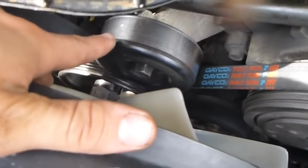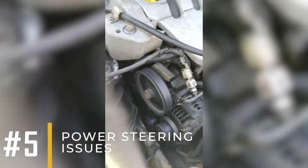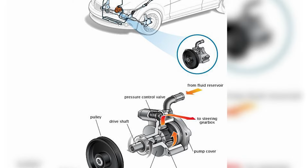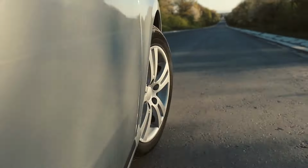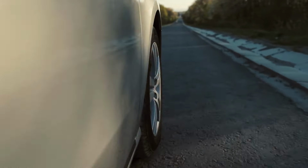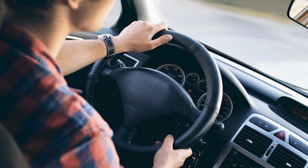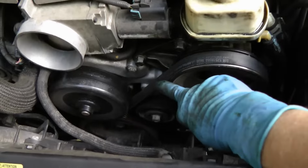Symptom number 5, power steering issues. In most cars, the auxiliary belt also powers the power steering pump. This might not apply if you drive a car made in the last 10 years, as they often have electric steering. For other cars, this is a common issue. You might notice that the steering feels heavier than usual. Sometimes the steering starts out light, but suddenly gets heavier as you turn. This happens because the power steering pump has more work to do as you turn the wheel.